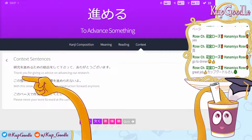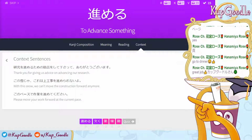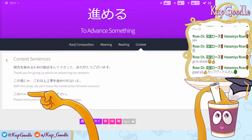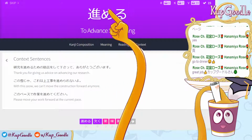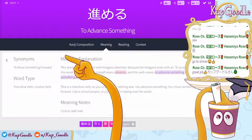Context. Thank you for giving us advice on advancing our research. So, to advance the research, understandable. Now, with this snow, we can't move the construction forward anymore. Can't advance or progress with that. Please move your work forward. And it's always to advance something. It's always a transitive verb.